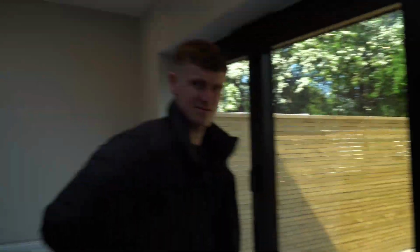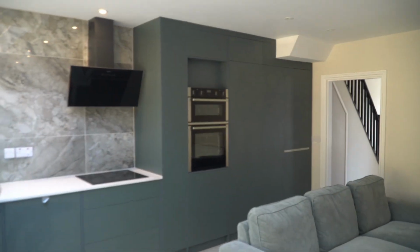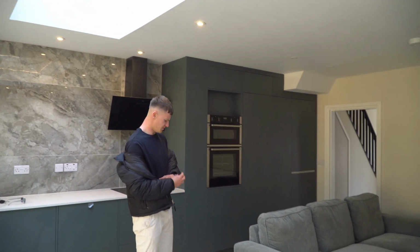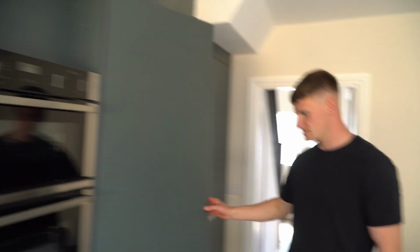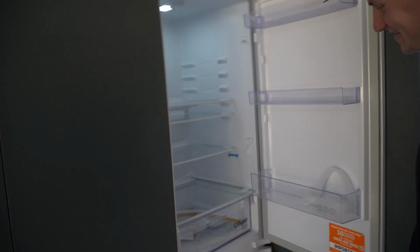Should we do a proper tour? Well, we probably should. Just a tour as it is. So, Holt Bespoke Joinery did the kitchen, designed it, fitted it. We've got to choose everything, didn't we? It's all push to open. Fresh boiler. Nice. Push to open fridge. Obviously not. That needs sorting. That's a fridge.